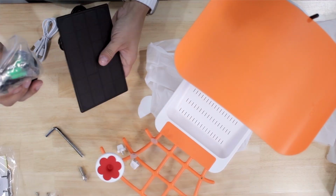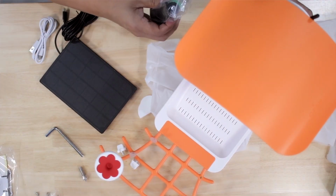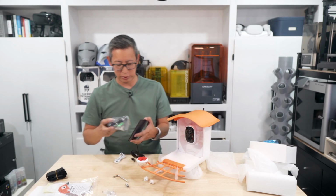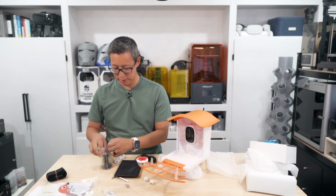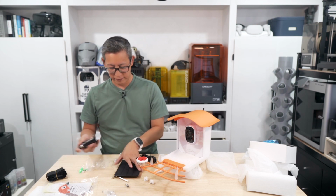This actually, I mean, you can use it for the bird feeder, but it's probably made for the solar panel itself. So you just want to mount this solar panel somewhere near the bird feeder.